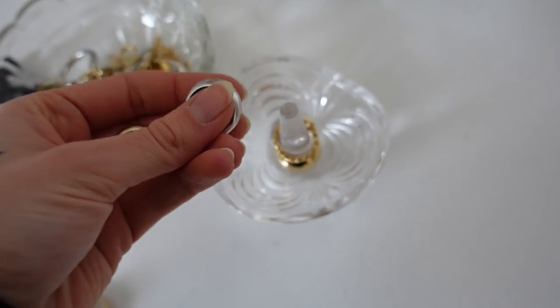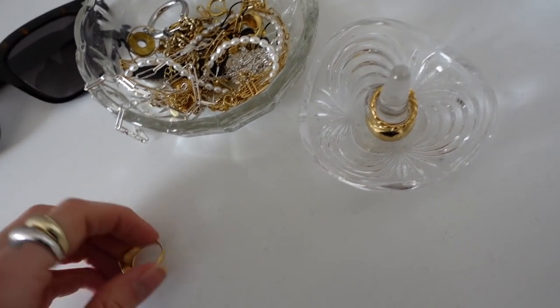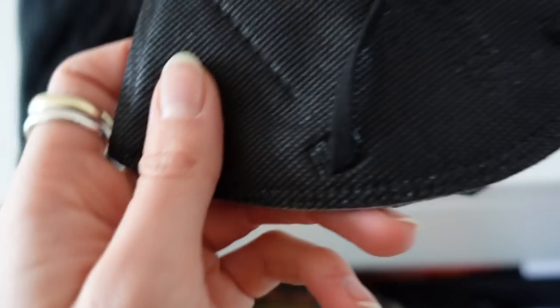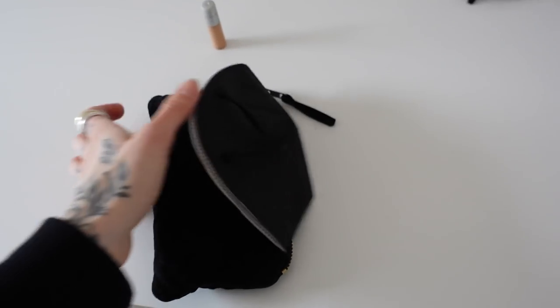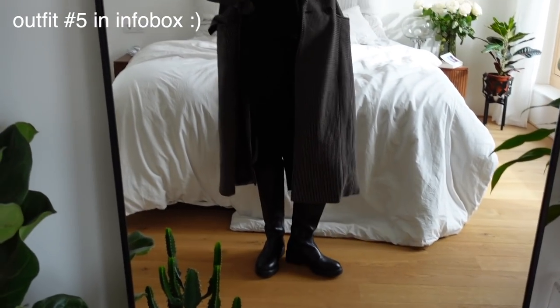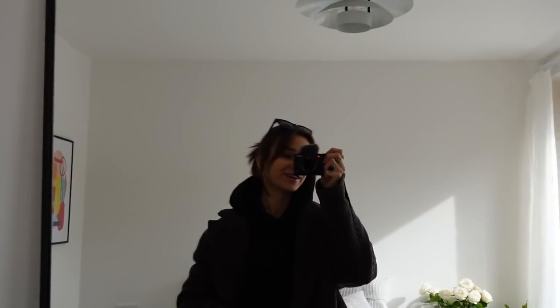Let's take this one, this one, and this one. 2021 essential face mask. And of course today's outfit. So super simple, cozy, and ready for a walk.